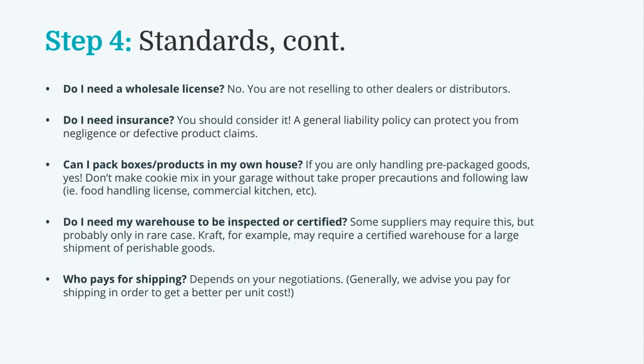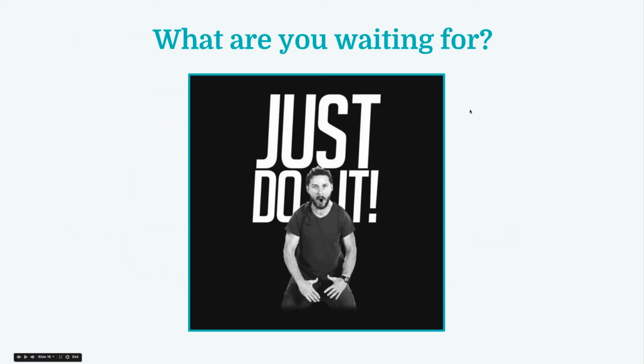So who pays for shipping? Depends on your negotiations. Generally I advise that you pay for the shipping so you can get a better cost per unit. But if you want to negotiate that with your vendor partners, you're totally open to do that. So if you're waiting to get your first box together, what are you waiting for? Just do it. Now's the time to start reaching out to those brands, build those procurement worksheets, create your brand invitation, those types of things.